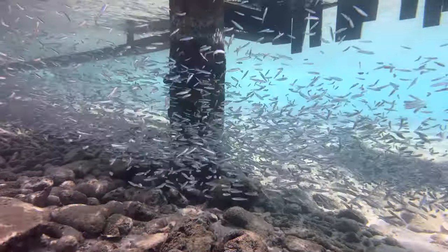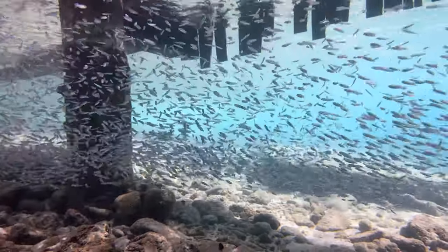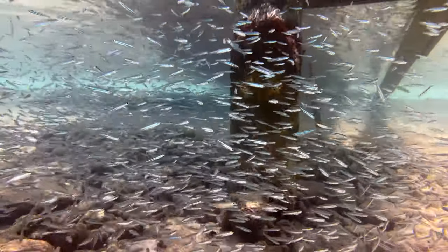Don't forget to check under the dock. Just like Salt Pier, schools seem to love the shade and protection. And thousands of silversides can't be wrong.